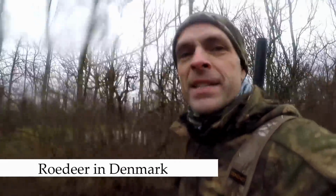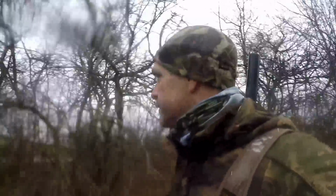It is mid-January, it is cold, it's windy, and it's raining. We're hunting roe deer. So 3 of us are positioning ourselves in strategic places and basically we'll make the deer move around slowly and shoot them while they come. That's the plan.